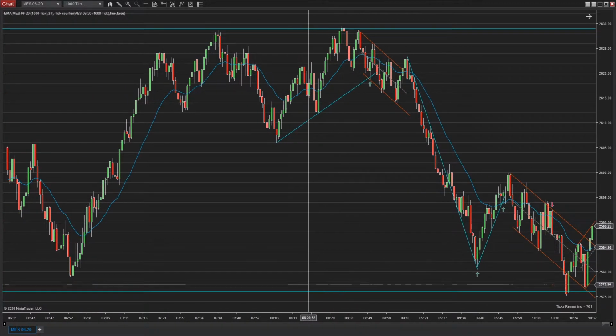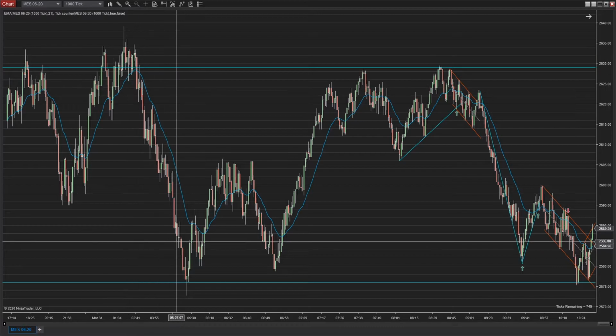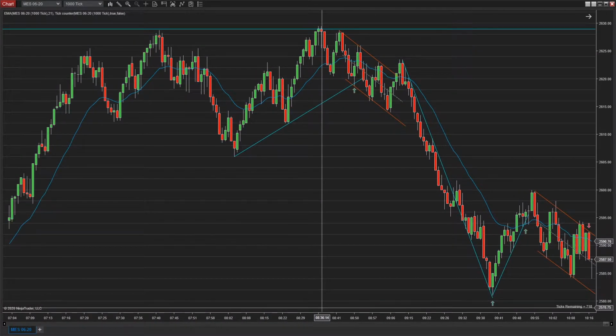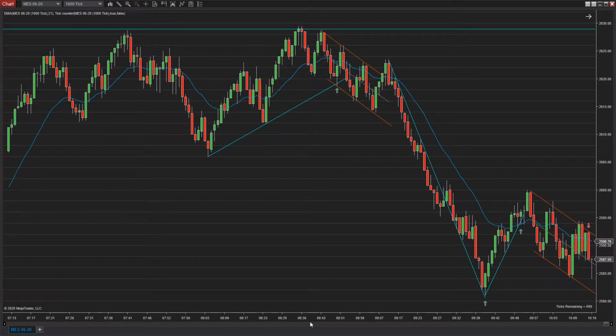So I think when you first see stuff like that, that's a really big thing to have your mindset right for how aggressive you want to trade in a day like this. Just because if you don't have that initial idea of what the market's possibly going to be doing throughout the day, it's going to cause you some issues.